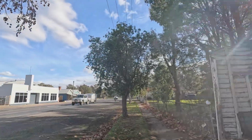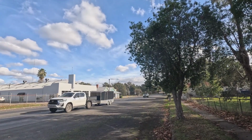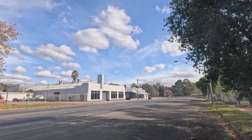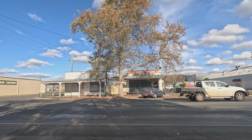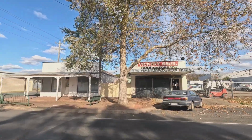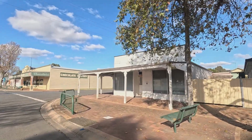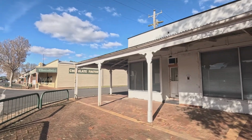My goodness, people, look at the cars going through. This is unbelievable. Now, not 20 minutes ago, this was absolutely silent. It's typical, isn't it? Just when you want a video and show you what a lovely town it is, all the cars and trucks come through.